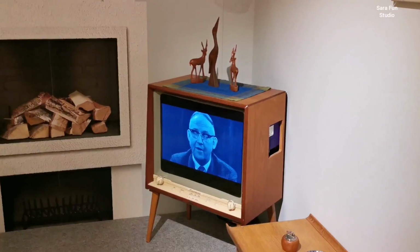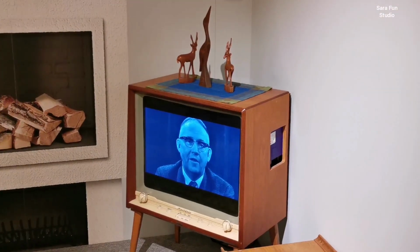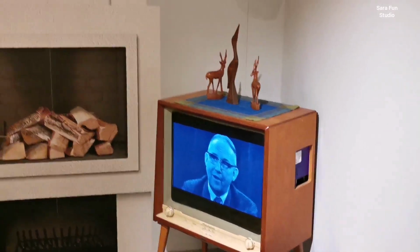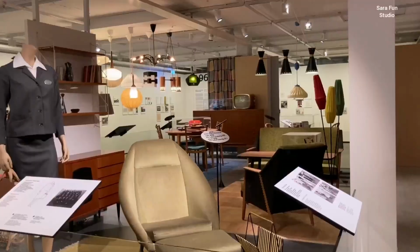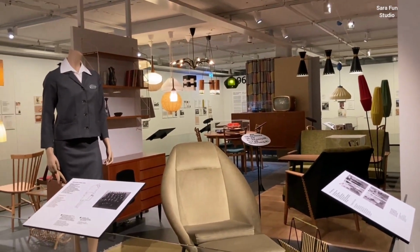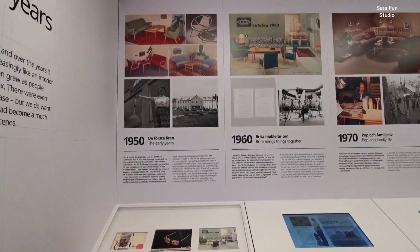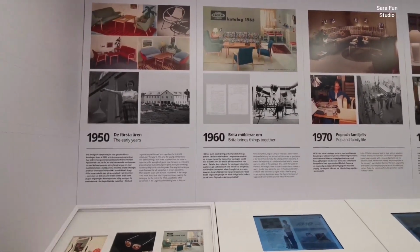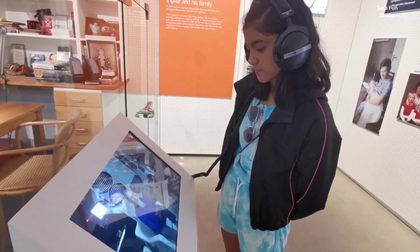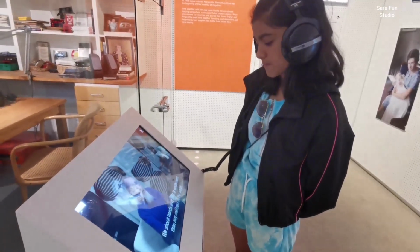In every decade, furniture fashion changes. Here you can see how living style has changed from the 1950s till now. IKEA's slogan is creating a better everyday life for the many people. When we saw this amazing journey of IKEA, I realized that it's really true. Here you can watch amazing videos of IKEA.